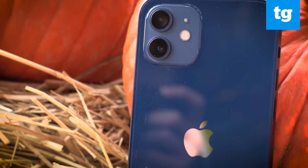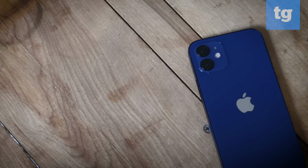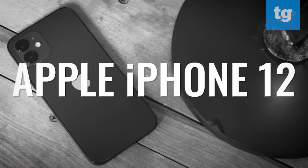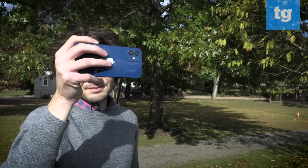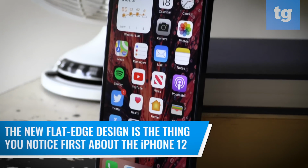The iPhone 12 represents the biggest change to the iPhone in years. The design is all new, there's 5G, and the display is prettier than ever. The cameras have even been improved to perform better in low light. But the new flat edge design is the thing you notice first about the iPhone 12.